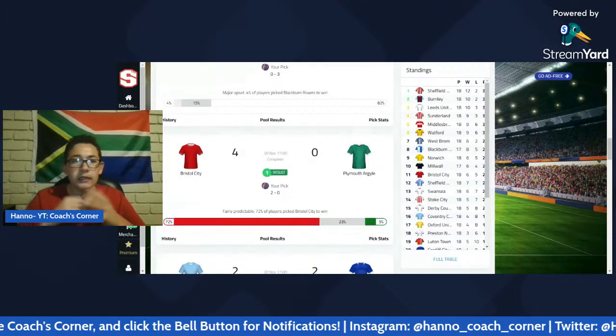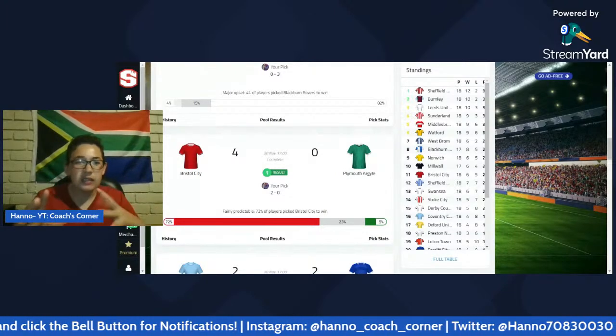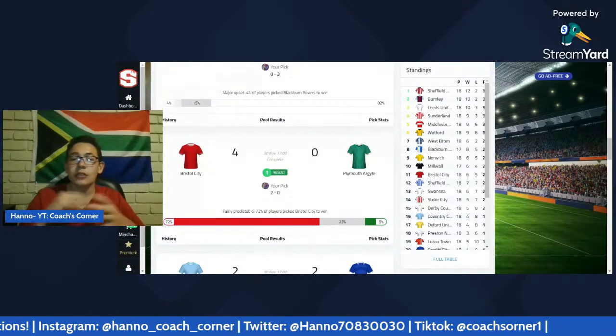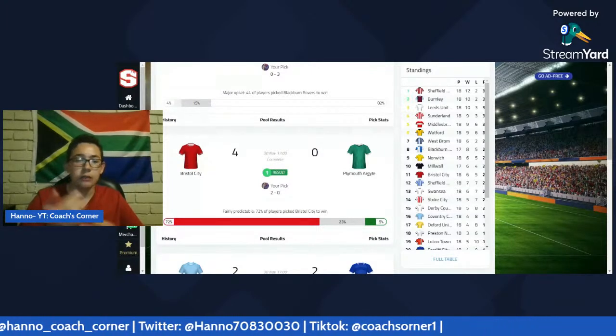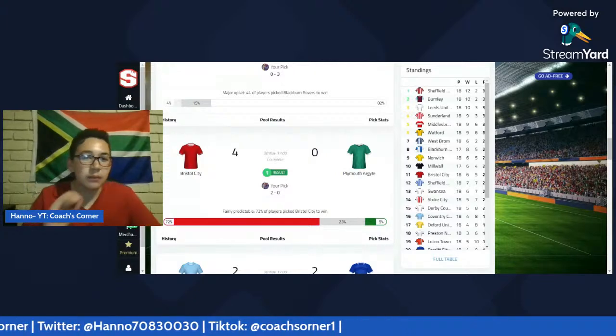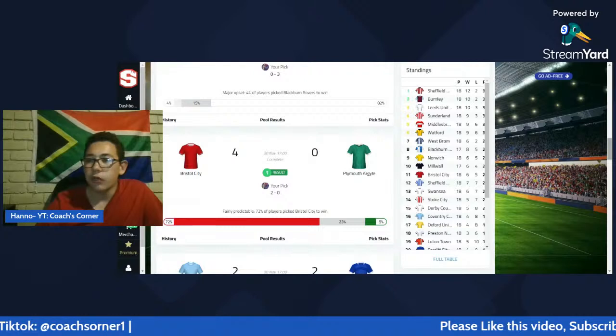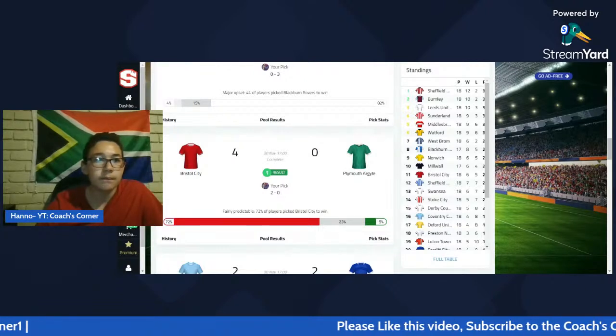And the way they played, got the ball there was fantastic. The strikes were, the finish was good. Everything was sublime from Bristol in this game. No complaints. If you are a Bristol fan, shout out to Harry.